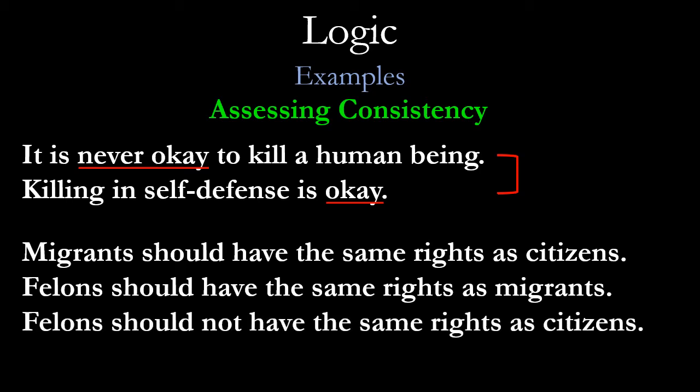Okay, now let's add a third statement to this. Let's say somebody might accept the idea that felons should not have the same rights as citizens. Okay. Now, a lot of the time, many people would accept this, right? If somebody's a felon, perhaps there will be some of their rights that will be taken away because they've committed certain really extreme crimes and so forth, right? But notice, let's look at all three of these statements together, right? The first statement, saying migrants should have the same rights as citizens, you might be able to spot the inconsistency already, right? But in the first, just to examine these, what's going on here?